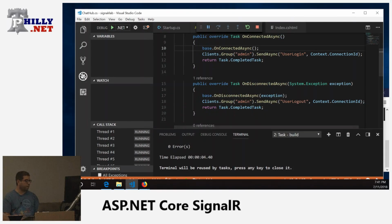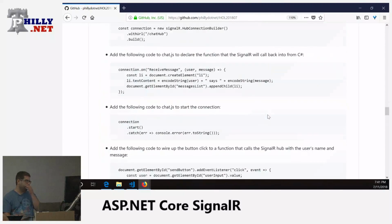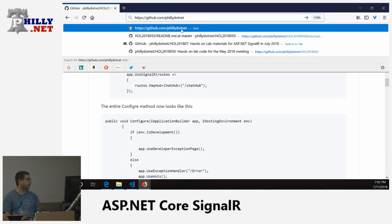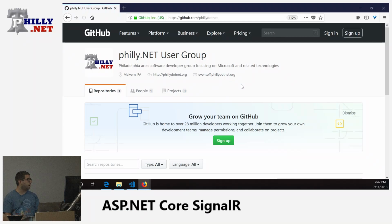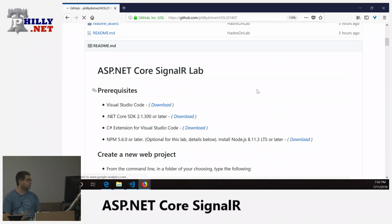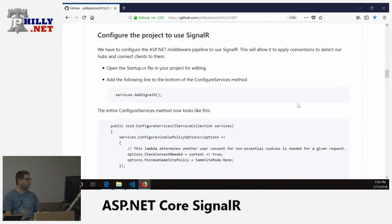So, a couple things. If you want to do this again, we have github.com/philly.net, and you get this wonderful website with our 2018-07 hands-on lab. You can go through this whole README again. I think it was pretty accurate. Did anybody double check the README for me? Did I miss anything? I'll come to a question in just a second because there is one. Oh, you did? Okay, cool. Well, if you followed the README, you can do it again.